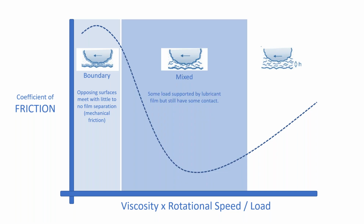The mixed regime is ideally where we want to be. Now, this isn't drawn to scale, because we don't want to be in the upper left side of this or the lower right side of this. And we look at that dotted line, and I'll explain what that dotted line is, but this is ideally where we want to be. And depending on the bearing size and things like that, we want a very, very, very thin film of grease on that bearing.